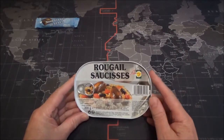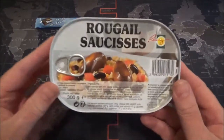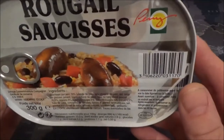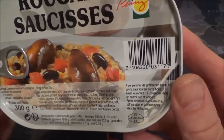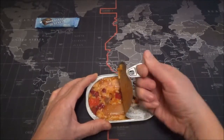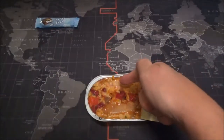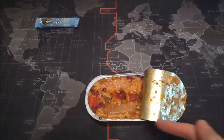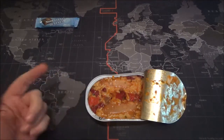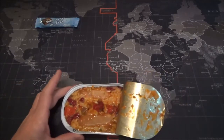As we've said, rougail saucisse, which translates roughly to sausages in spicy sauce, and as I can see there, it looks like it has beans, rice, peppers. Once again, not going to use the stove in it because that'd be just daft, but it looks like we have a couple of decent sized sausages and a nice sauce and various vegetables. So let's get that heated up.